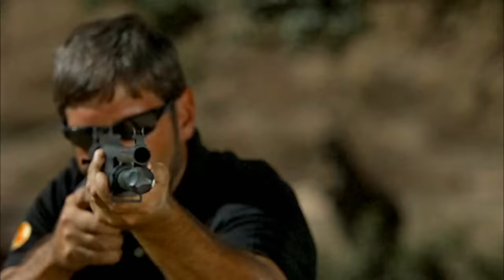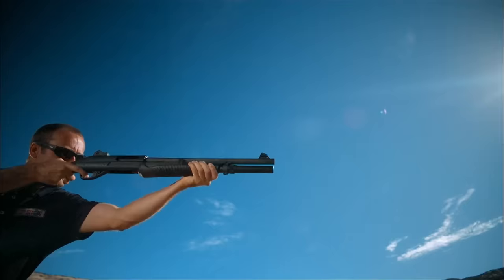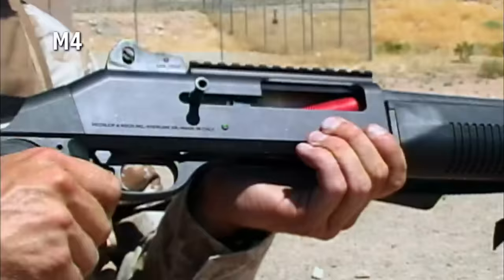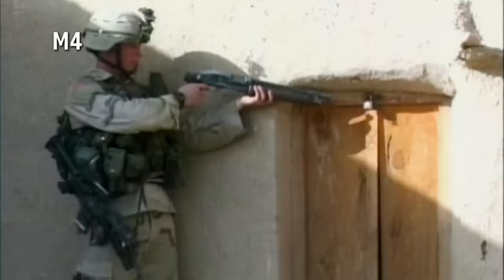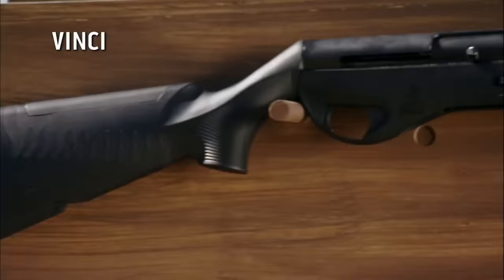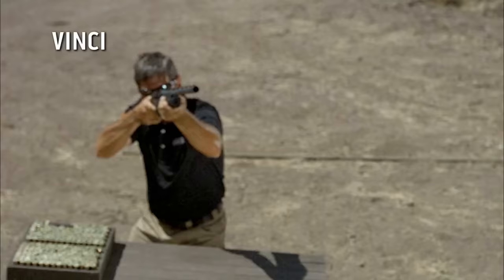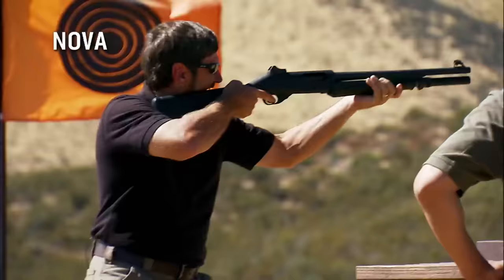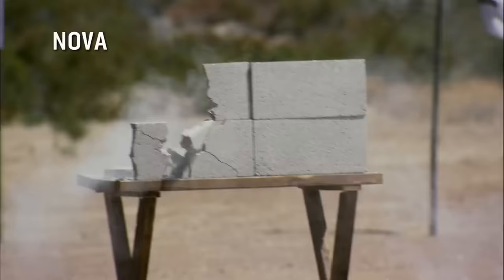On this episode of Top Guns, we look at three super shotguns: from the Benelli M4, 8.5 pounds of terror and destruction, opening doors for Marines on the battlefield, to a bird hunter's dream, the Benelli Vinci, a lightweight shotgun packed with 21st century technology, to the pump action Nova, a new generation of pump gun and one of the most versatile shotguns on the market.